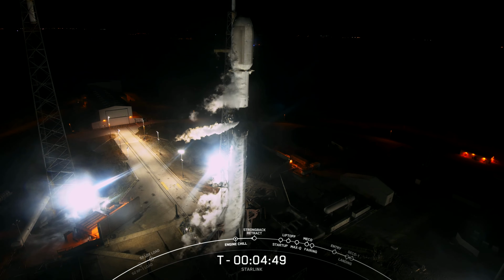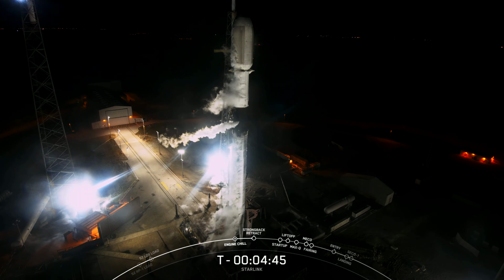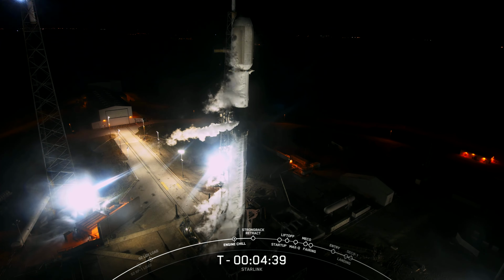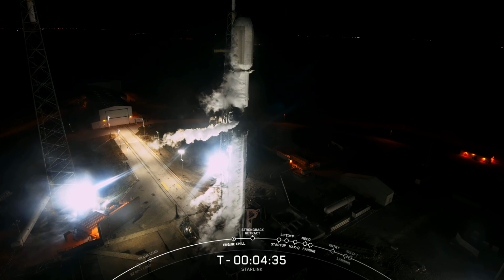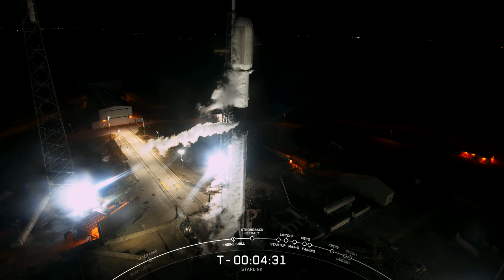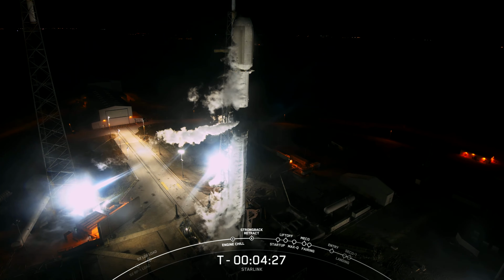And more importantly, they include more advanced phased array antennas and the use of E-band for backhaul, which will enable Starlink to provide around 4 times more capacity per satellite than earlier iterations. This means that the V2 mini Starlink satellites will ultimately enable us to provide more bandwidth with increased reliability to connect millions of more people around the world with high-speed internet.